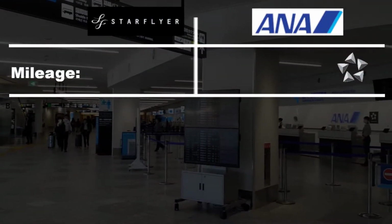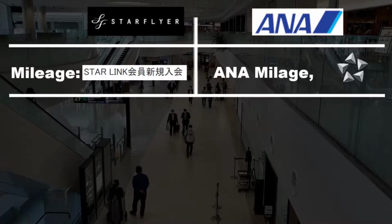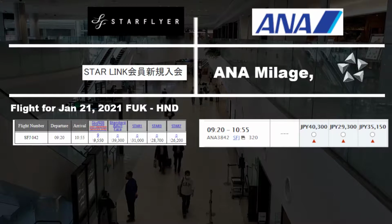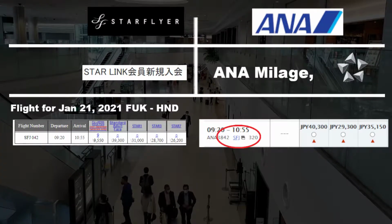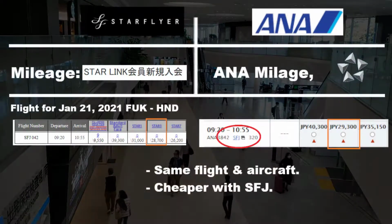ANA is the largest shareholder of STARFLYER and codeshares with them. STARFLYER does have its own loyalty program, Starlink, but Star Alliance mileage can be accrued only if booking through ANA. Just look for the SFJ while booking. But I found that prices on the ANA website were more expensive than on STARFLYER.